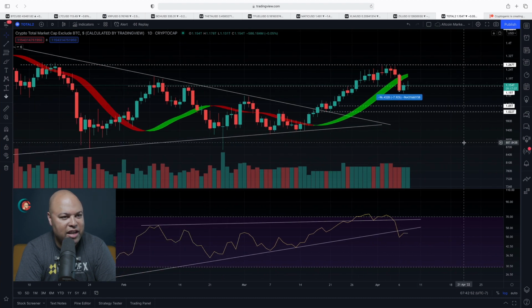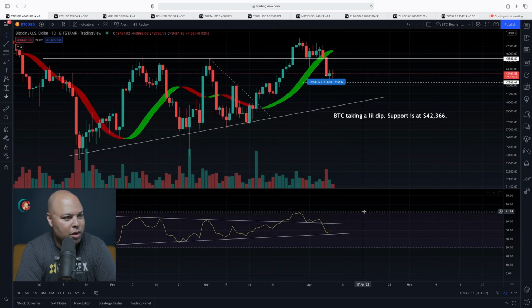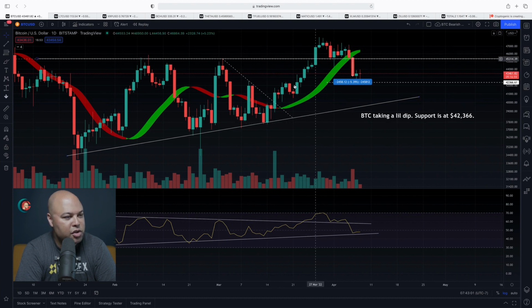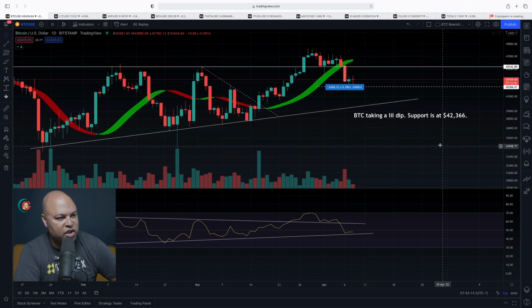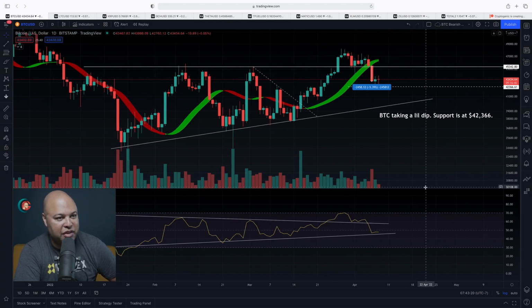Does it mean that we're breaking down? No, it simply means that the market needed to rest. I mean, if you look at this whole bullish move here, it started on March 14th and we get to the top of it on March 29th. That's basically 2 weeks of bullishness. Like, you cannot have an infinite progression of green candles. You just can't. So I was expecting us to rest up here for a while before taking off again.